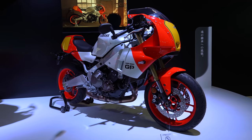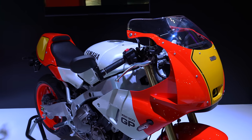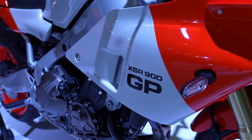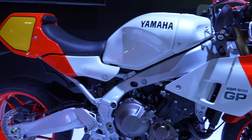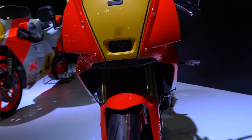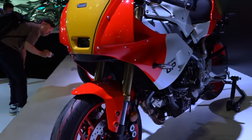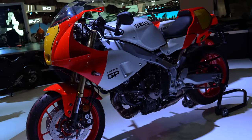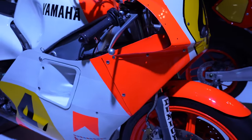These bikes are great, the XSR 900. These things are total bucking Broncos. Absolutely, if you can rent one, test ride one, highly recommend. I love that color scheme, that's gorgeous. It's the YZR 500.